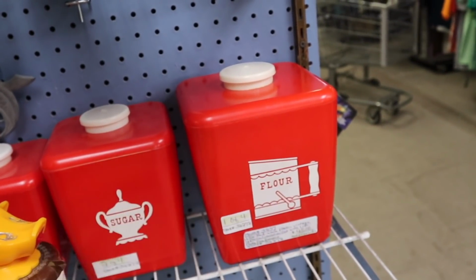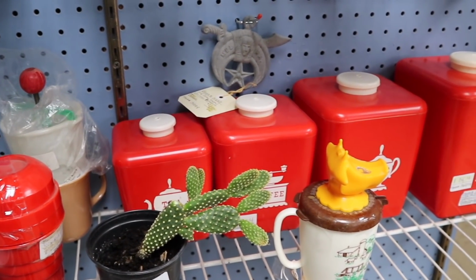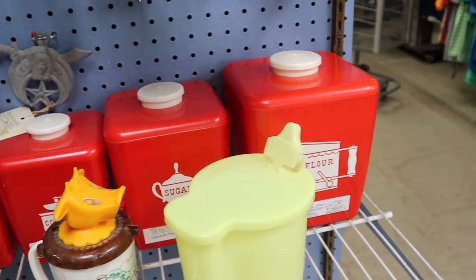This set here is cute, $45. These sets have gotten to be in that price range because they're hard to find in good shape now. These were inexpensive in the late 50s and early 60s when they were new.